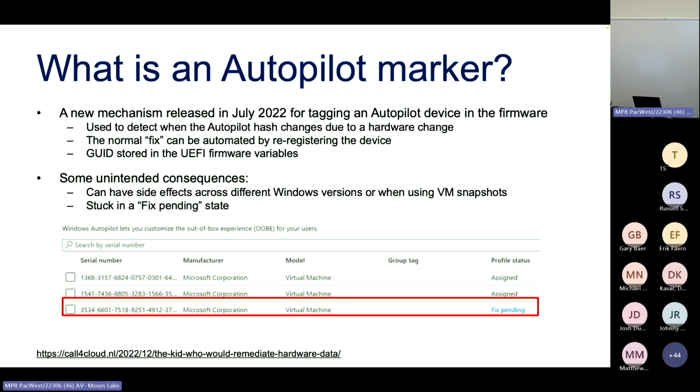It works horribly if you're using virtual machine snapshots. Because imagine you have a machine, like I'll create a new virtual machine and I'll create a checkpoint before the machine's been turned on. So that I'll go through an Autopilot deployment, and when it's done, I'll reset back to that checkpoint and then go through the process again. Works great the first time. Second time, it behaves like it's no longer registered with Autopilot, and I'll go in and see that it's now in a fix pending state.